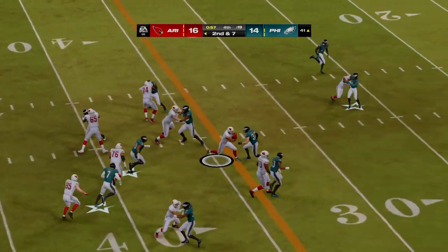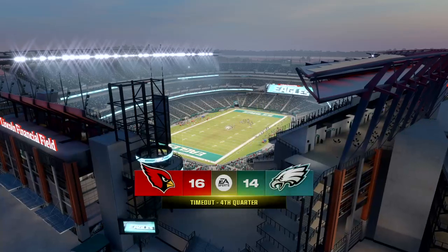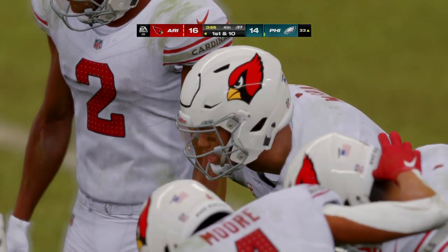He's going to get it again. Just looking to get forward and protect the ball. Now the Eagles will use the 2nd of their timeouts as the clock will stop with 55 seconds remaining in the football game.